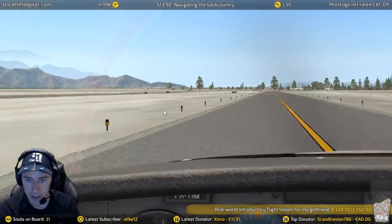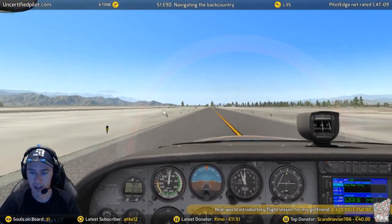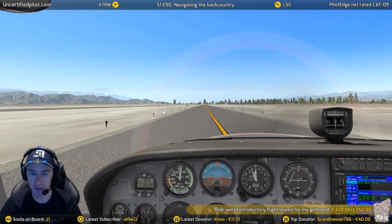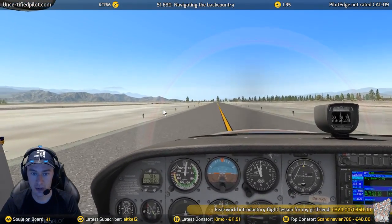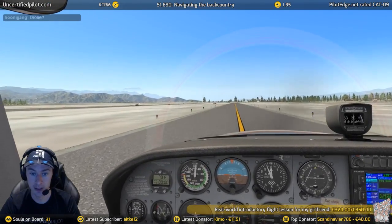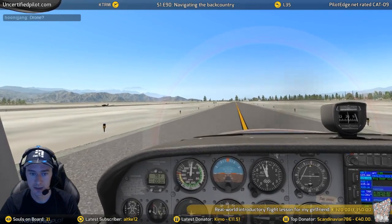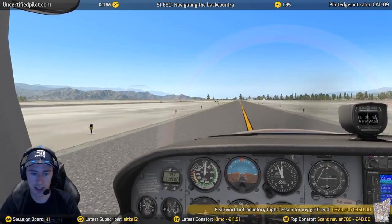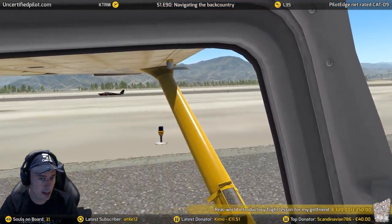So that was nicely timed. Still though, I think I should have been able to track that traffic while I was doing my pattern, because I didn't see him. So that was good. But apparently it flew all the way down north and then west and came in. So yeah, that's clearly AI.